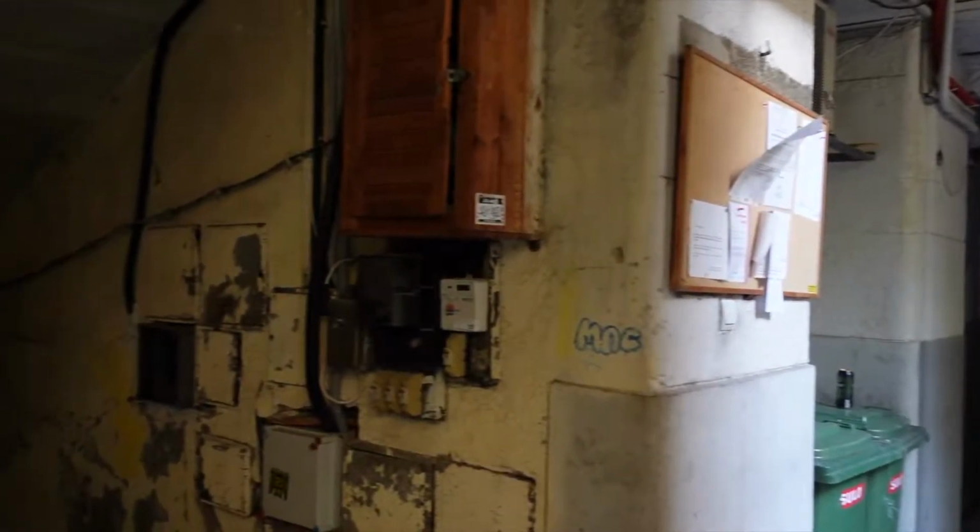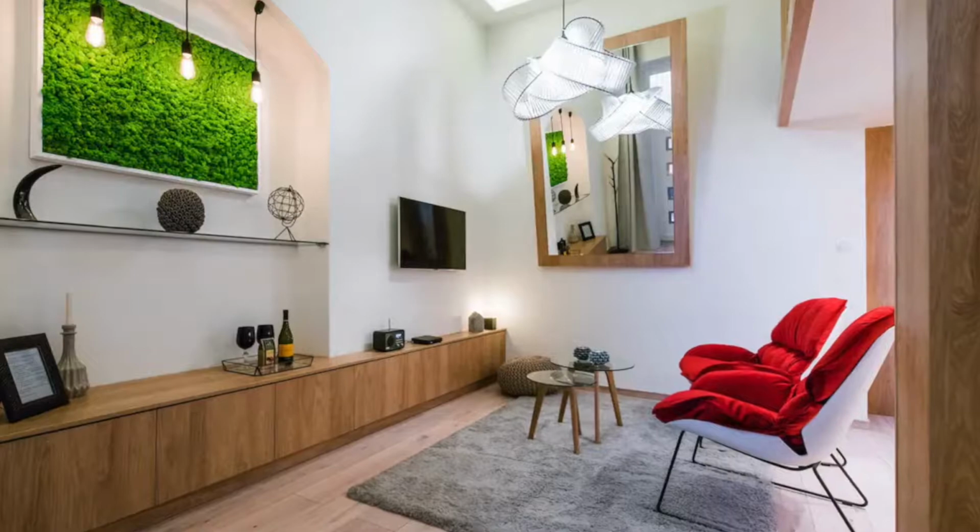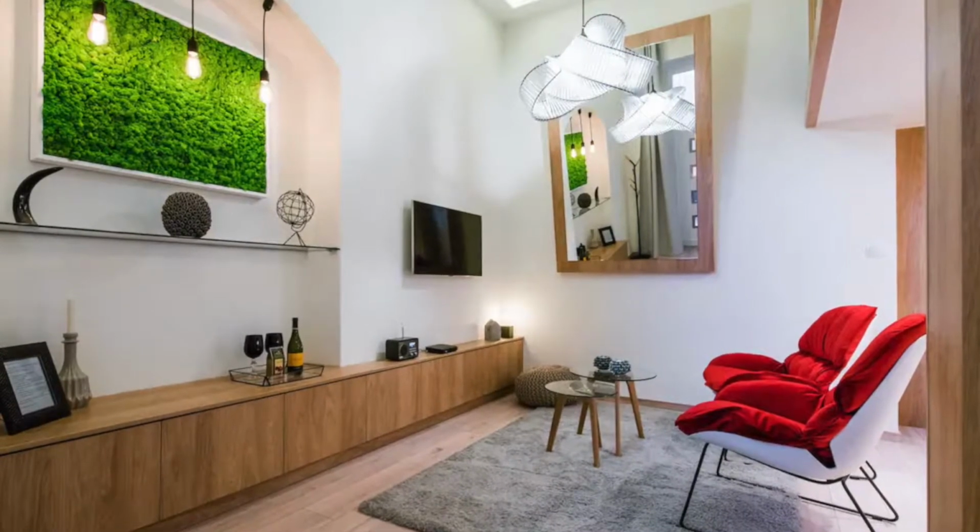You definitely walk up some creepy staircases. You'll probably be like, am I in the right place? Trust me, you're in the right place. Once you get into the unit, you'll be blown away. The ambiance in here is wonderful.